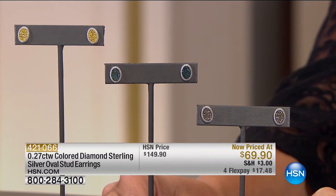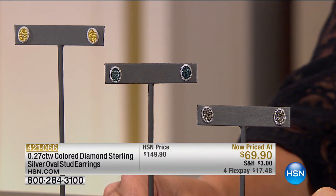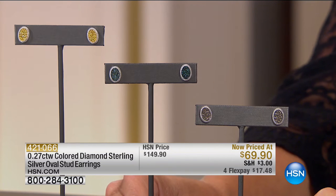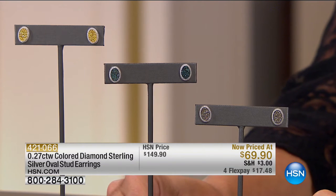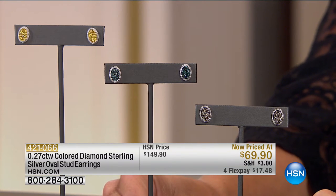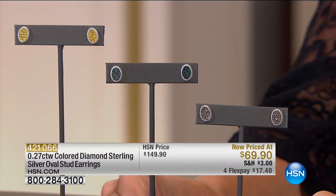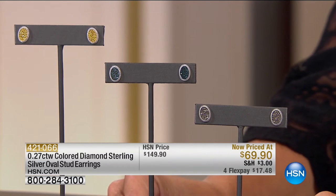Now here's the best part. We offered these at $149.90, and this is no joke. They're $69.90. Okay, four holiday or five-time flex pays. You said it, Diane. It's 15 weeks. It's 15 weeks. Holiday.